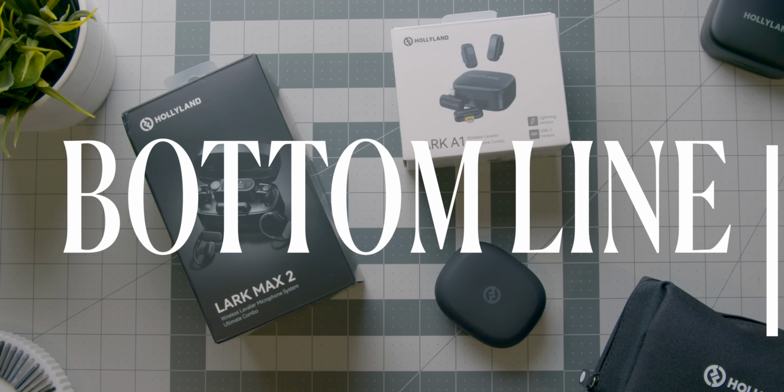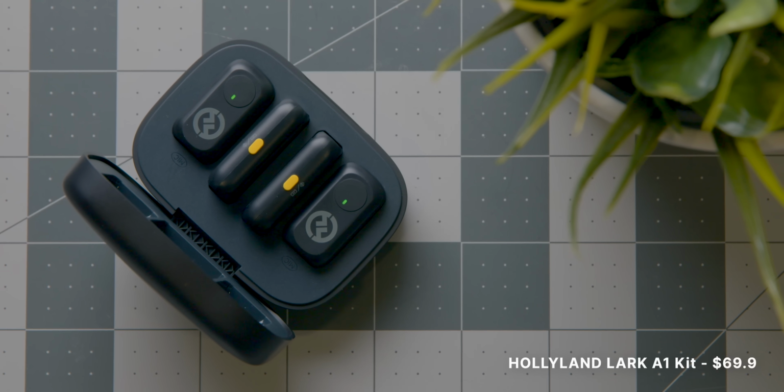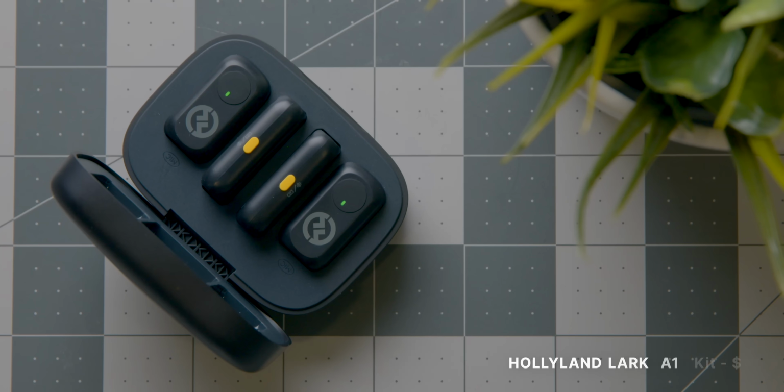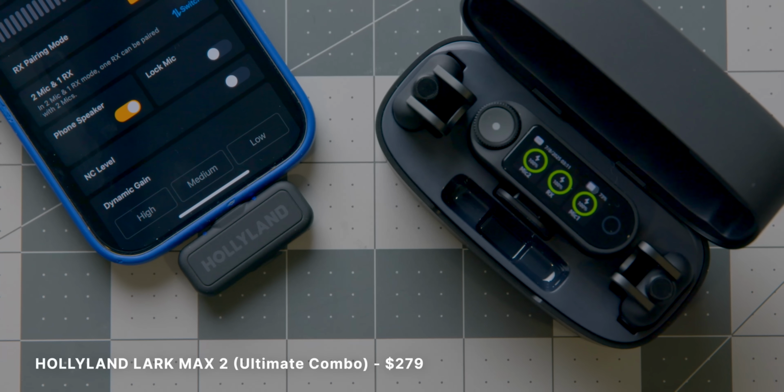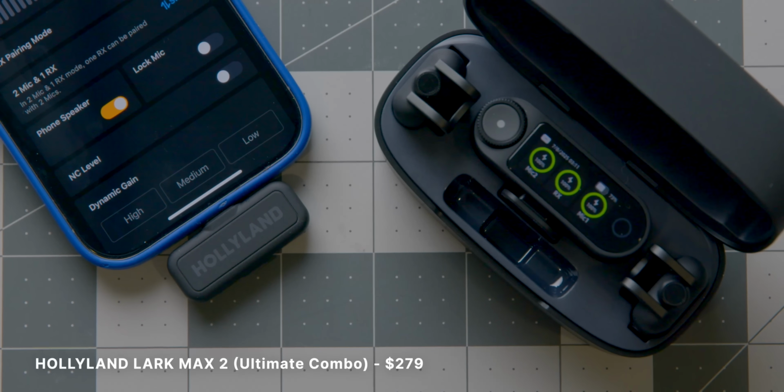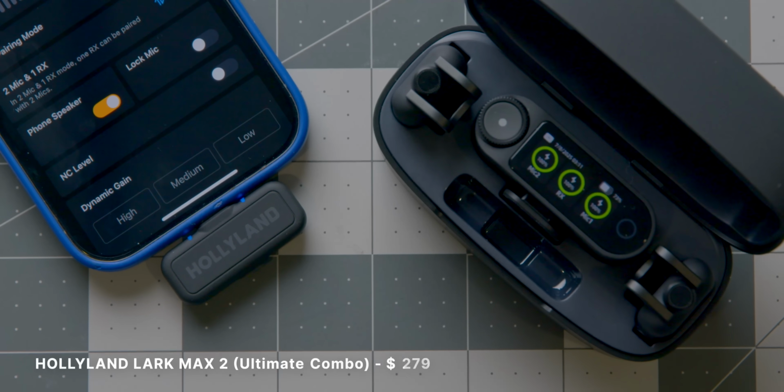So the bottom line, the A1 is for phone creators who want professional audio without a professional price. It is a no-brainer. The Max 2 is for serious work where wireless monitoring actually matters. And for 279 bucks, you get features that don't exist anywhere else at this price. If you're happy with your current phone audio, then stick with it. But if you're frustrated by how your videos don't sound as good as everybody else's that you're watching, the A1 is going to fix that problem immediately.